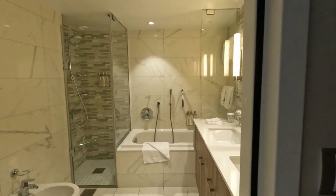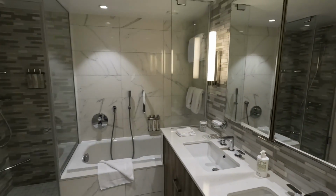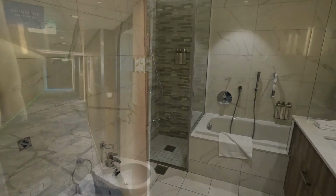Bigger one, like the 2-bed. So here's the bathroom. Or the loft. No, the owner's suite usually will sleep. Depends on the ship. Yeah.